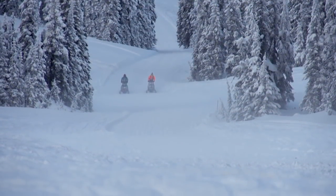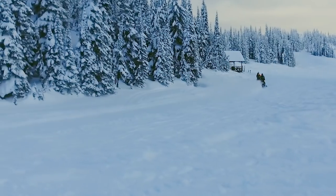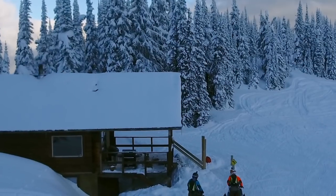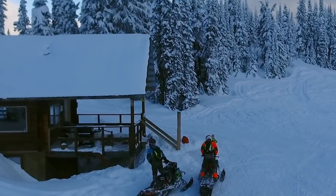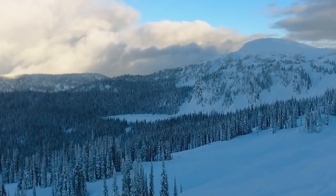One thing you should always do when riding Sicamous is to familiarize yourself with the locations of the trapper shacks. They can be a great place to eat lunch, and when the weather takes a turn for the worse, they can get you out of the cold for a warm-up. It's also a great place to run into other local riders and share information about riding conditions.